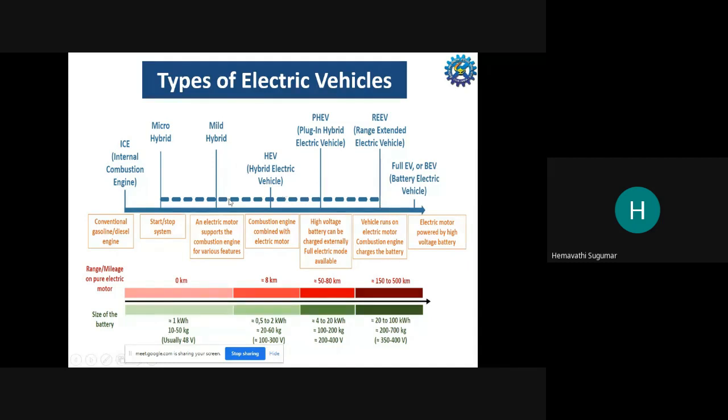And the next stage we are going to see is the hybrid electric vehicle, which has both an ICE engine and a motor. Further, this vehicle can be classified based on the arrangement of the drivetrain, such as serial hybrid, parallel, and power split hybrid, and also based on the degree of hybridization, such as micro, mild, and full, and the plug-in hybrid electric vehicle. Next you can see there are two different types: plug-in and range extended electric vehicle.